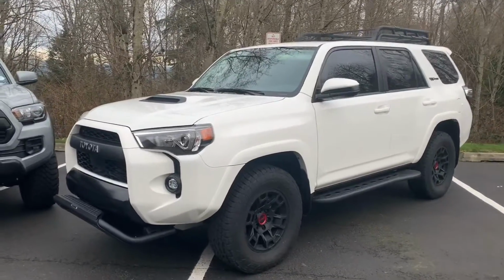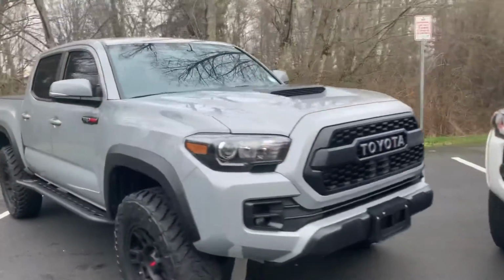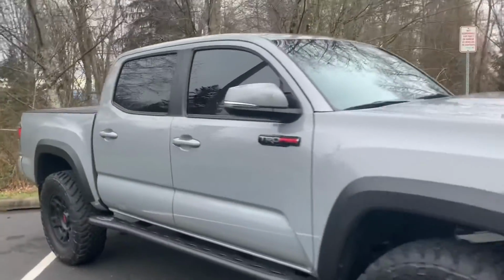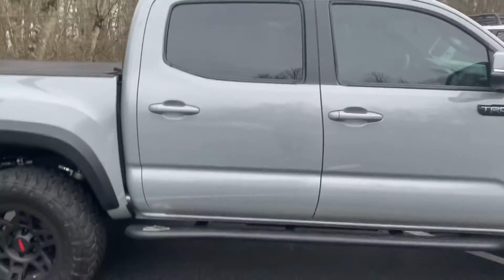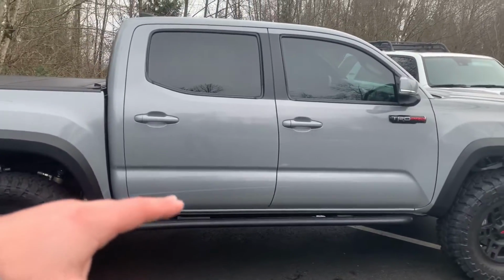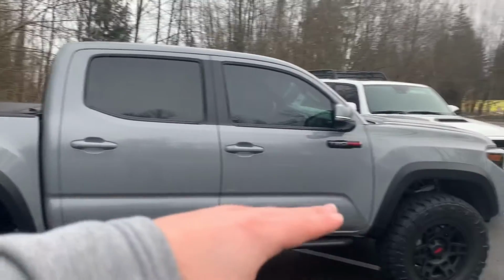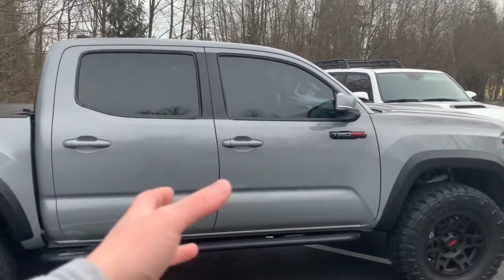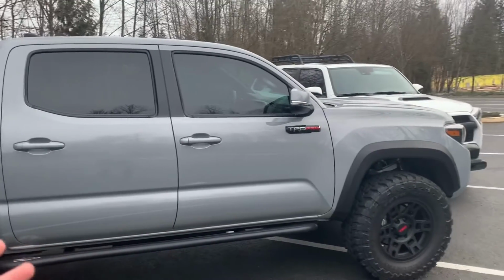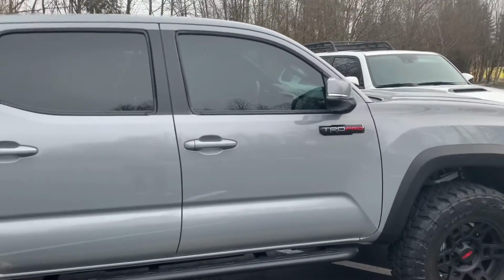It really isn't. The Tacoma is absolutely smaller, but not by a lot, in my opinion, for the back seat. The way it sits, both the 4Runner and Tacoma, with the body-on-frame design, they sit up higher in the seating positions on all of it. Speaking of seating position, that's the reason why a lot of taller people avoid getting the Tacoma, especially that driver's seat, it's just a high up seating position.